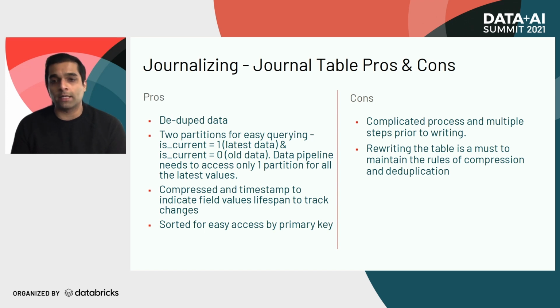But on the con side, it is a complicated process, I'll have to admit, and there are multiple steps to writing it. Rewriting is a must to maintain the rules of compression. That is something we have to work on at some point in the future to improve.